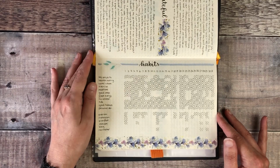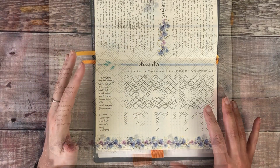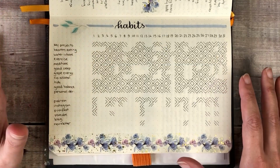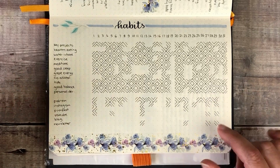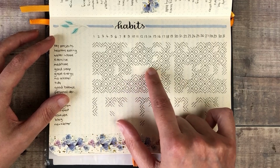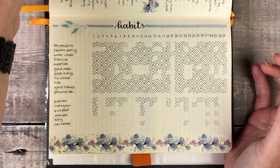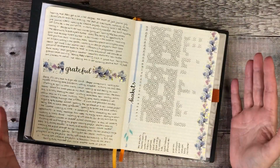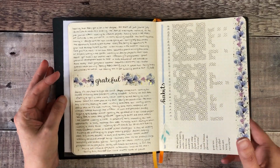Behind there I've got my habit tracker, and so these are my key habits, things that I want to focus on throughout the month that I think will help things kind of run smoothly. And some of my biggest gaps in there throughout the month was getting good sleep and great energy, and obviously that just coincided with when I wasn't very well. So there's not much I need to learn from that or do any differently, that's just one of those things.